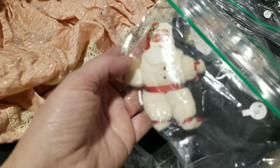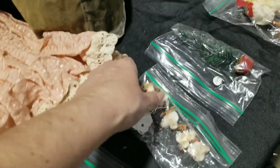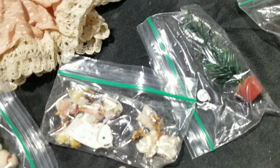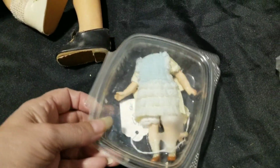We got this little flock Santa. He's 10. Look at little chicks. 8 little chicks for $30. Those are so cool. This little dolly's lost her little head. Reminds me of the Addams Family. She'd fit right in.